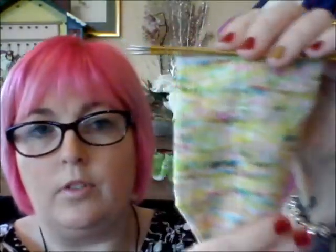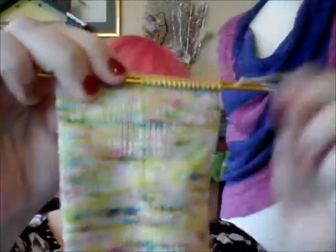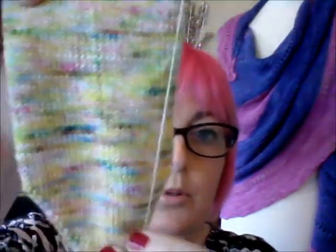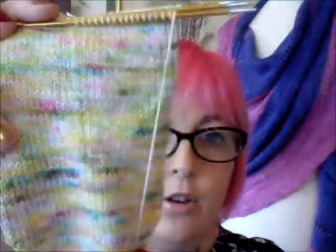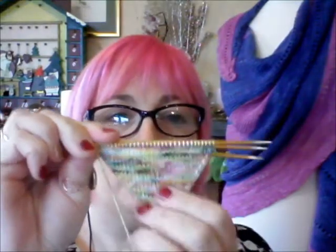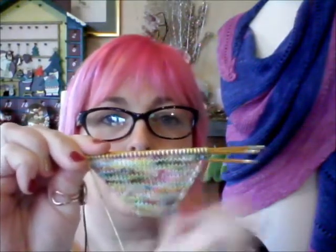So this is sock 1. I'm knitting these on my Knit Pros DPNs. The colours on this are just lovely. I love where this is knitting up. For a contrast, sock 2, I have the toe knit. As you'll know by now, I knit my socks concurrently.